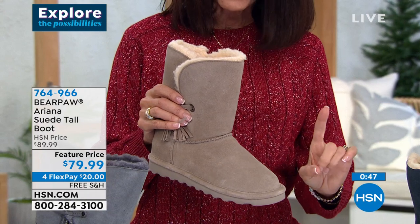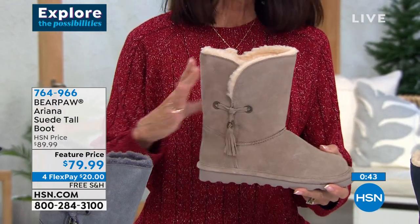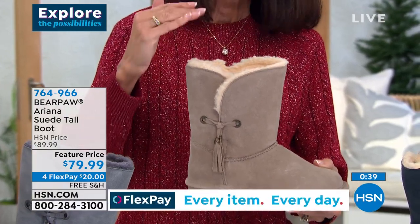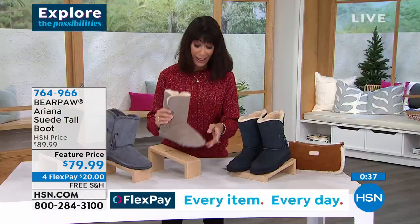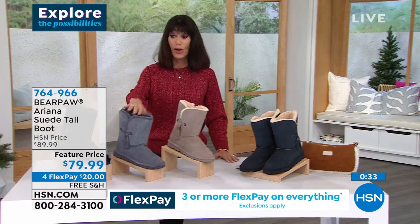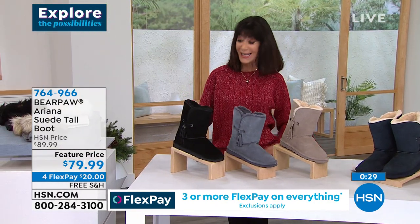Sizes 5 through 13, medium width and wide width. And then keep in mind, as we mentioned again, that they're only whole full sizes, so if you are a half size, you go up to the next full size. Free shipping and handling. So the best sellers are the navy, the stone, and the charcoal, but the black here is the most limited. So that's item number 764 at 966.